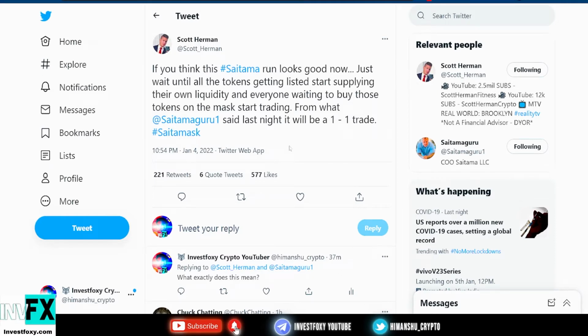So basically he's saying, imagine what's going to happen if all the tokens that are going to list on the Saitamask wallet start supplying their own liquidity to the Saitamask wallet exchange. Just imagine how much burning we can expect for the Saitama token. And I think that's literally going to drive the price of Saitama crazy.